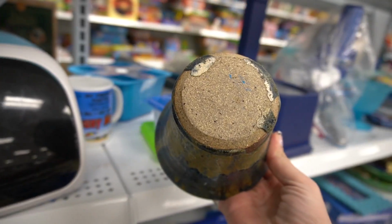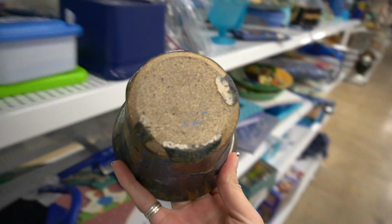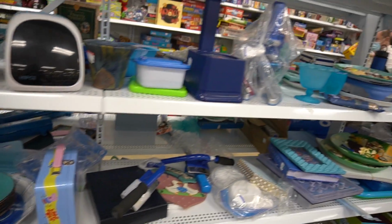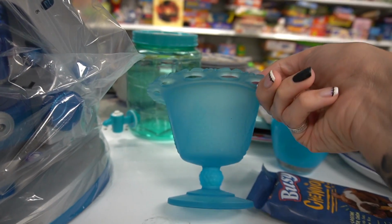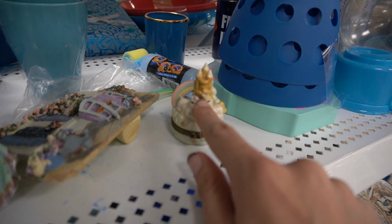So I spotted this art pottery planter vase right here. I really liked the texture on it. It was $2.99. It was signed on the bottom, but I couldn't really make it out, so I decided to leave that behind. This is just a satin glass piece with grapes on it. There's not a whole lot of resale value there, so I left that behind.